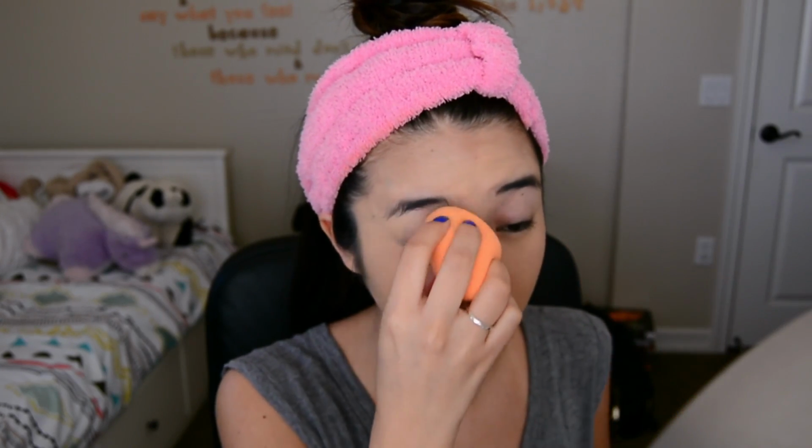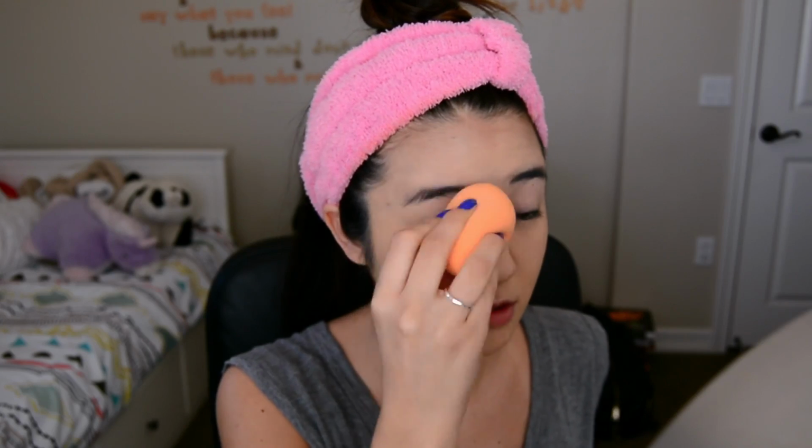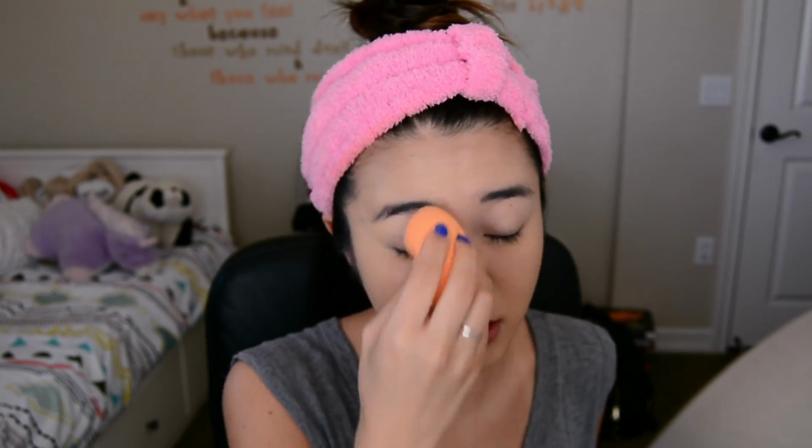And as I've talked about before and shown in other videos, I don't normally put foundation on my forehead apart from this little area right here, but because this foundation is so yellow, I do feel the need to bring it out a little bit more, just because it's such a bizarre color. I don't understand. Did Milani not test this? Because I've read other people's comments saying that it's really yellow too.